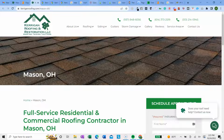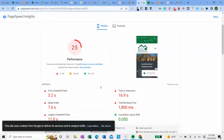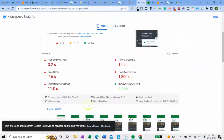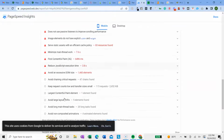Some other really quick ranking factors. Let's just go over as much as we can right at once. Page speed is really important, especially on mobile, because people are impatient. They don't want to wait for their phone to load a website. They'll just go to the next website. So that's something that needs to be improved on for sure. It gives some suggestions on how to improve the page speed.